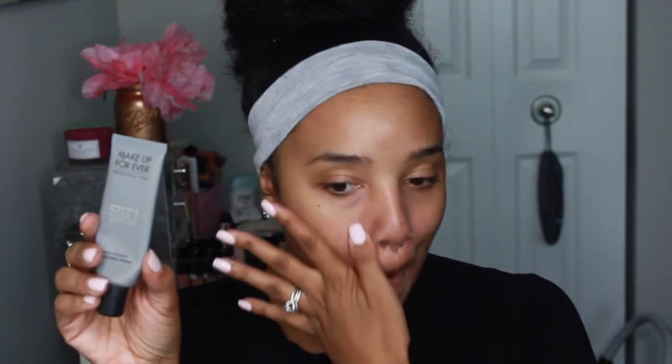So sometimes I like to prime my face before I get started with my makeup just because I like for it to sit and have a chance to absorb into my skin and do what it's meant to do. So right here I'm using the Makeup Forever Step 2. It's a smoothing primer, and then I'm using a sample of the Urban Decay. This is the pre-makeup. I guess it's kind of like the Smashbox primer water.